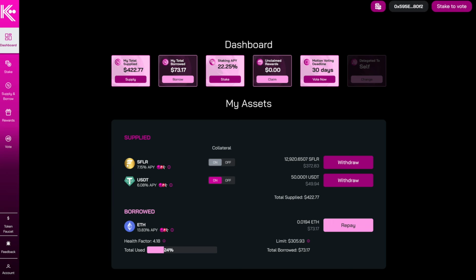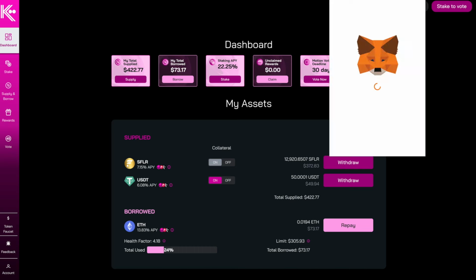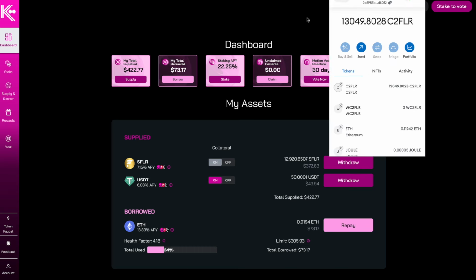And here is a look at dev.kinetic.market. As you can see, I have supplied SFlare, USDT. I have borrowed Ethereum against it. And these are all testnet tokens. They're not real money. It shows you my total supplied $422, my total borrowed $73. Staking annual percentage yield is 22.25%. And if I click on my MetaMask wallet, I'm connected to the Coston2 testnet.